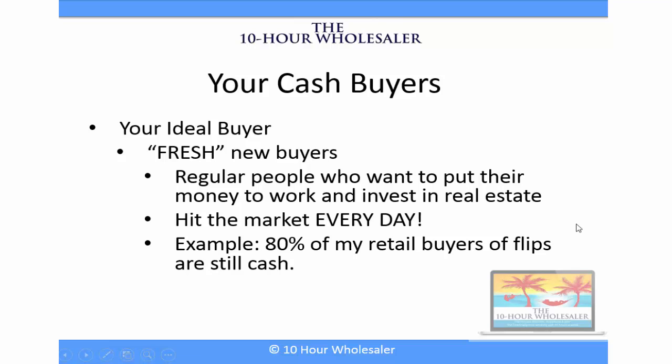Now here's an example. Back in 2008, 9, 10, and 11, we were buying single family properties from the banks in droves. And what was interesting was that our end buyers, after we did our renovations, were actually typical retail buyers, but they were paying cash nearly 80% of the time. That is because there were lots and lots of savvy people pulling their money out of their 401ks and IRAs and investment funds, realizing that real estate was at its rock bottom. But they did not want to do any renovations or anything of that sort. They wanted a turnkey property. And so our product was perfect for them. But guess what? These buyers haven't left the market.